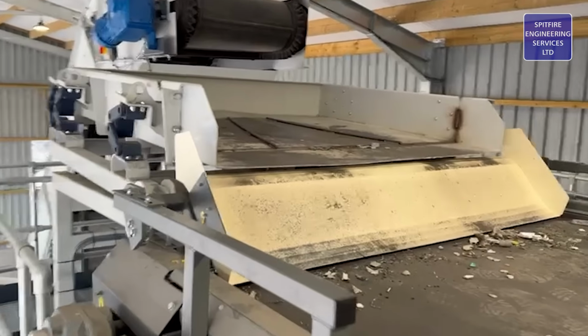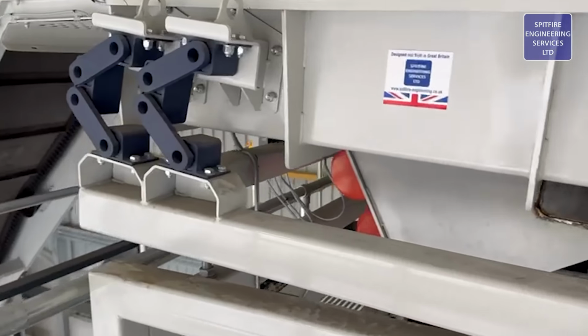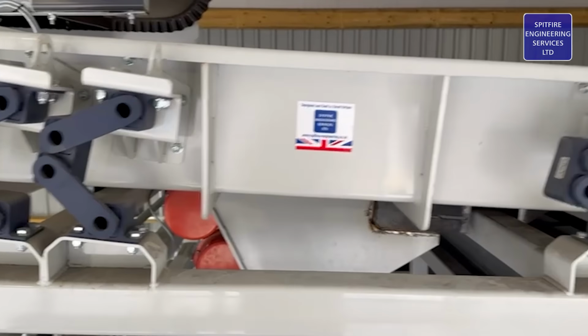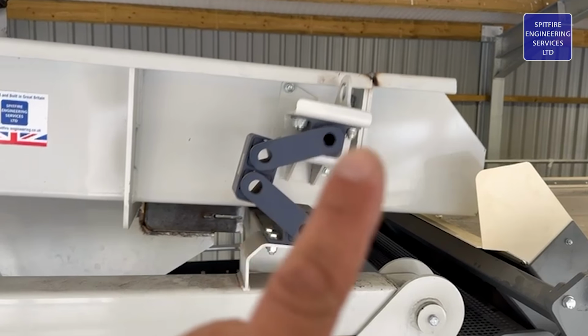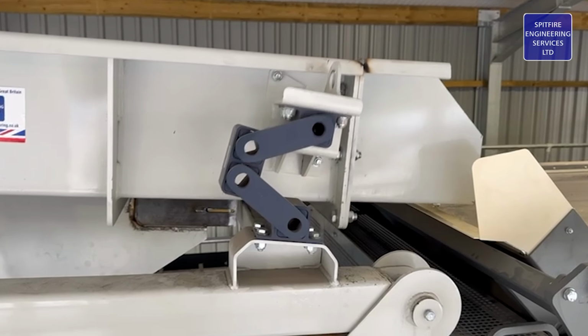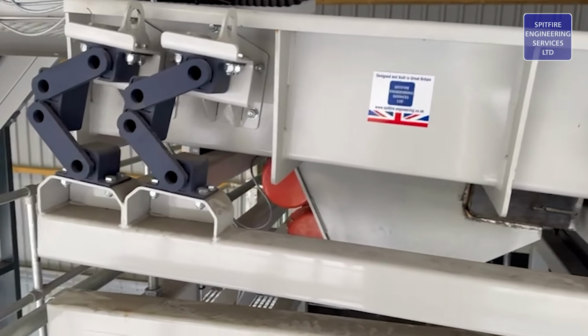So that's it, run it up. A lot quieter. It looks weird on camera, it looks like it's going really slow, but in reality that's actually quite fast. So that's that job taken care of.